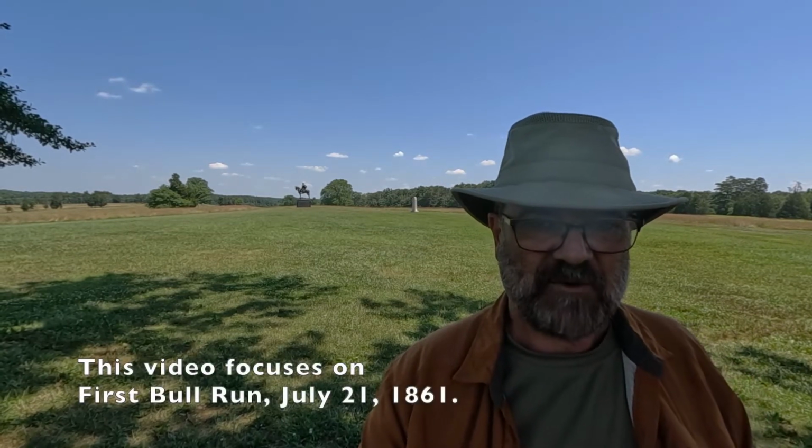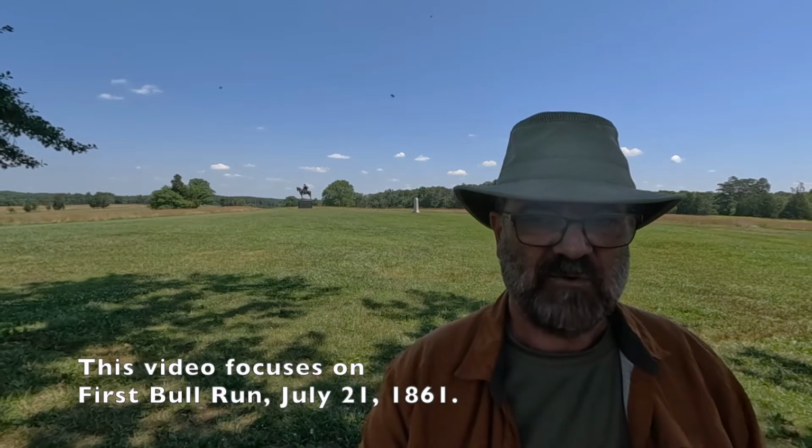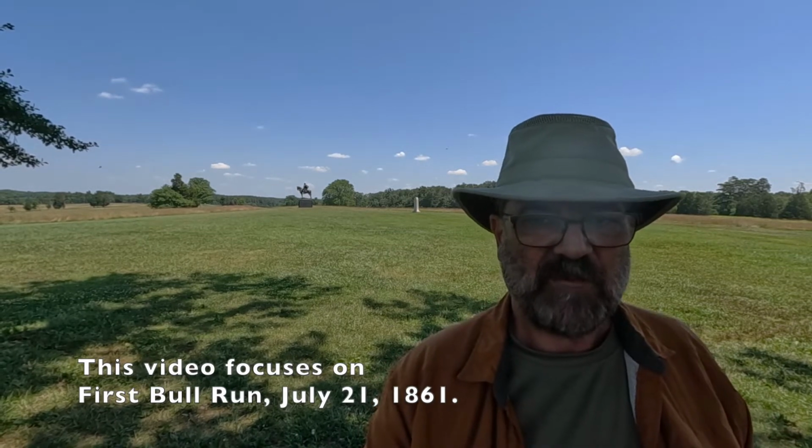We're at the Bull Run Battlefield National Park, standing on Henry Hill, with Stonewall Jackson's equestrian statue in the background, because this is where he got the Stonewall nickname. So we're going to tour the battlefield today, and we're going to do both battlefields, first and second Bull Run, and hope you come along.